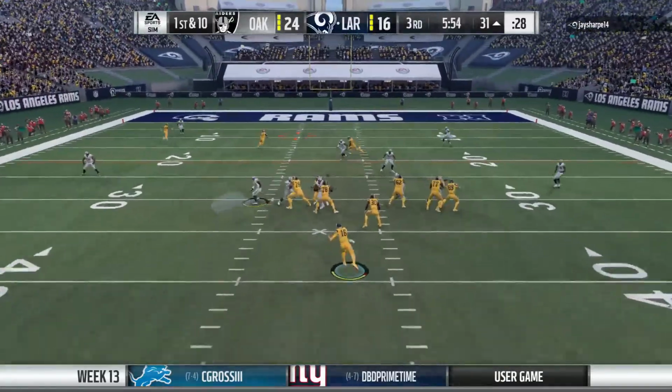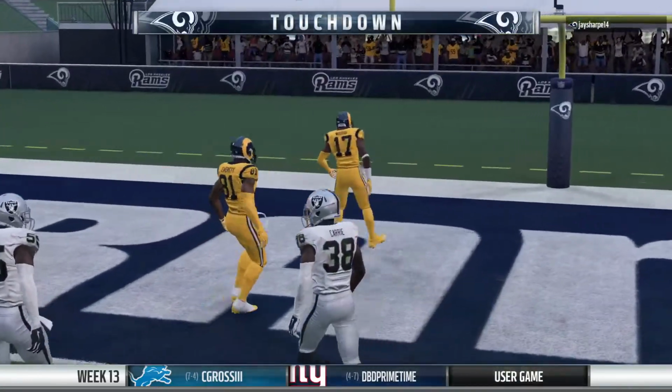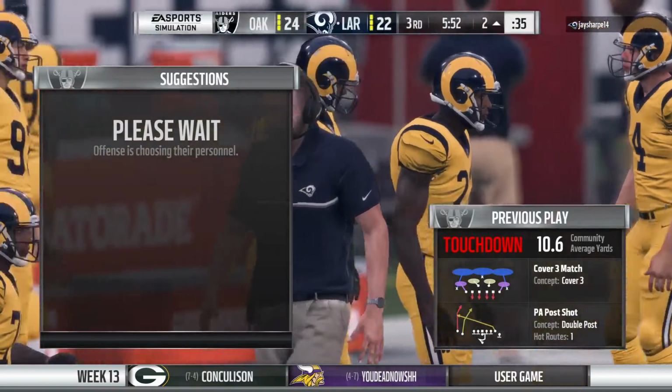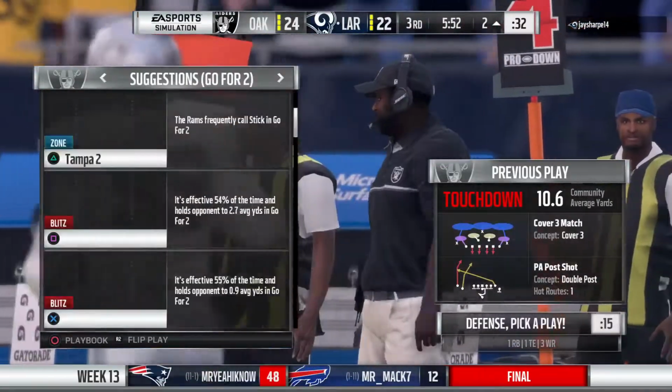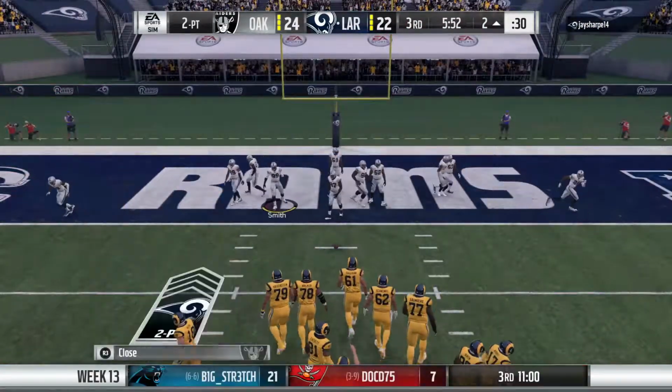After the interception, here's Goff. That is caught at the 7. Touchdown, L.A. Robert Woods, his 3rd touchdown now on the year. And the Rams are now just a 2-point conversion away from tying this thing up.